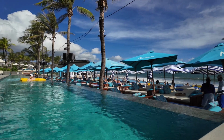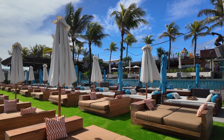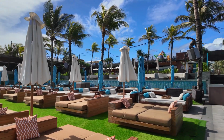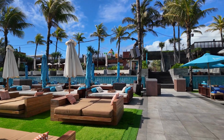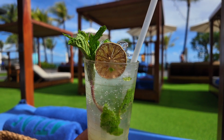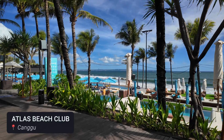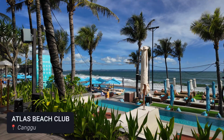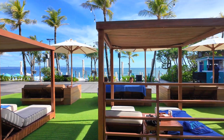And to wrap up the whole beach topic, there's also the option of spending the day at a beach club. You'll find them all over Bali, and the price really depends on the vibe of the place. Some are pretty simple, others go all out with live music, big pools, and full-on food and drink service. Atlas Beach Club is one of the biggest ones on the island, and it's worth checking out if you're into that kind of scene.